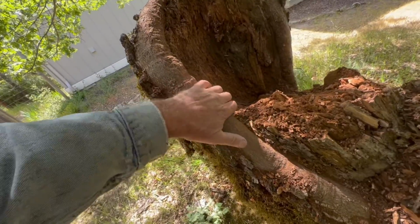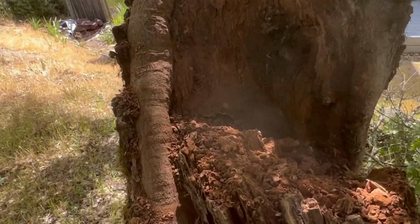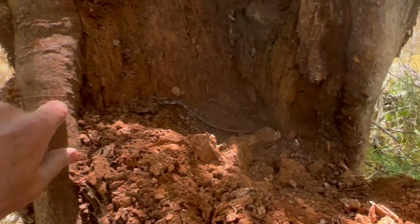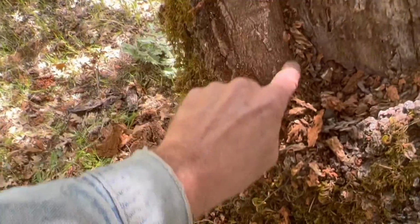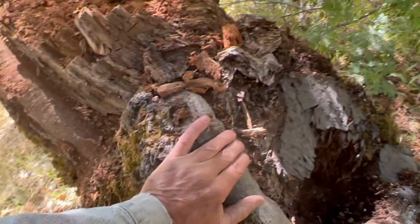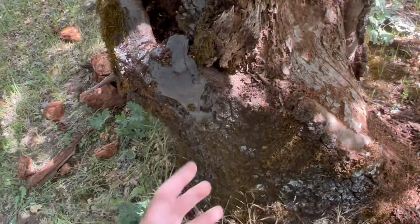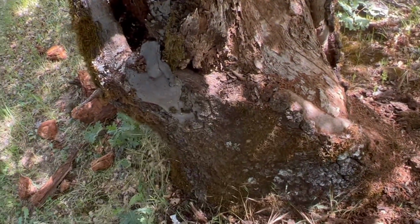You can see it's got some active tissue curling up around the trunk here, and it's trying really hard to survive. So it's got some active tissue all the way up and around, but so much, it's kind of a race. What's going to win? The decay, or is the active tissue going to keep it alive?